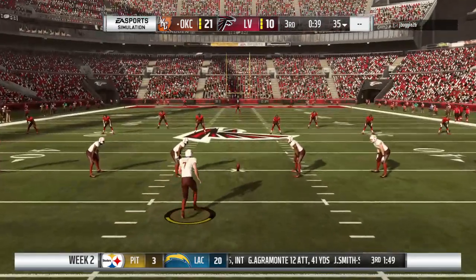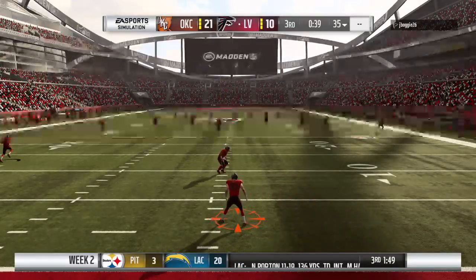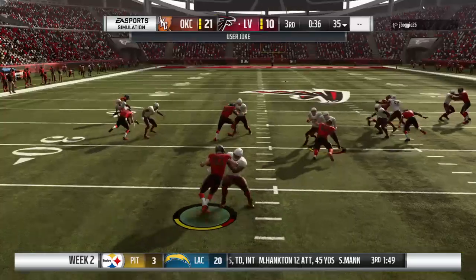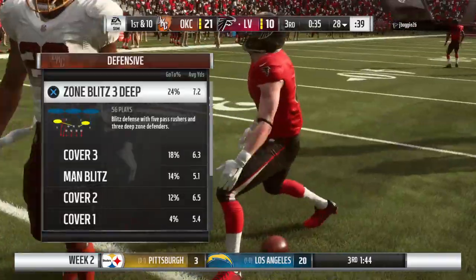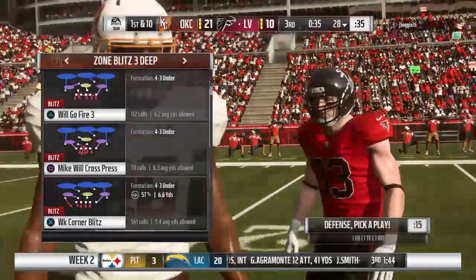Butker now to kick this one away. This is taken at the 3. Oh, look at the juke. And he's up across the 25 and down at the 28-yard line. Here comes the Falcons offense. It's their first possession of the second half now.